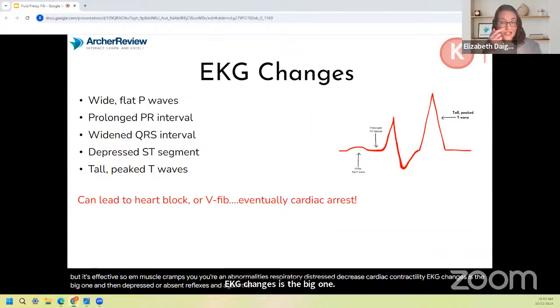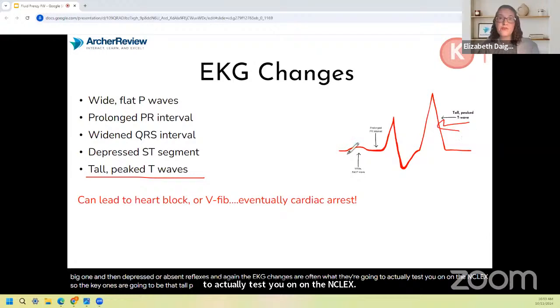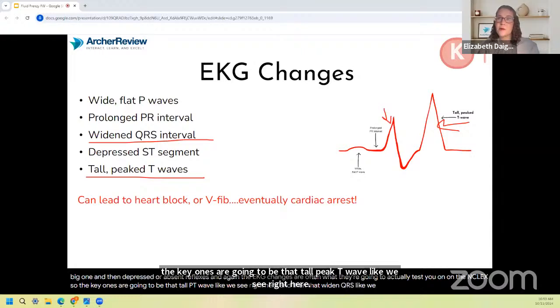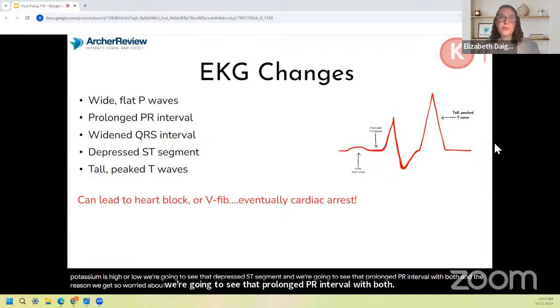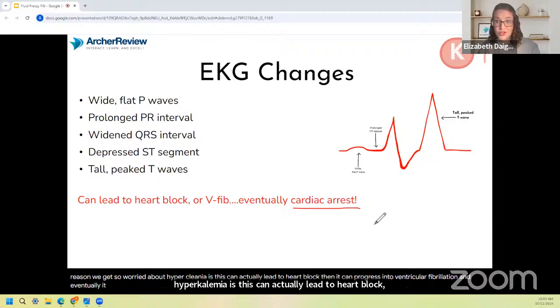And again, the EKG changes are often what they're going to actually test you on the NCLEX. So the key ones are going to be that tall peaked T wave, like we see right here, and then that widened QRS, like we see right here. Remember, whether potassium is high or low, we're going to see that depressed ST segment, and we're going to see that prolonged PR interval with both. And the reason we get so worried about hyperkalemia is this can actually lead to heart block. Then it can progress into ventricular fibrillation, and eventually it can kill your client. It can cause cardiac arrest.